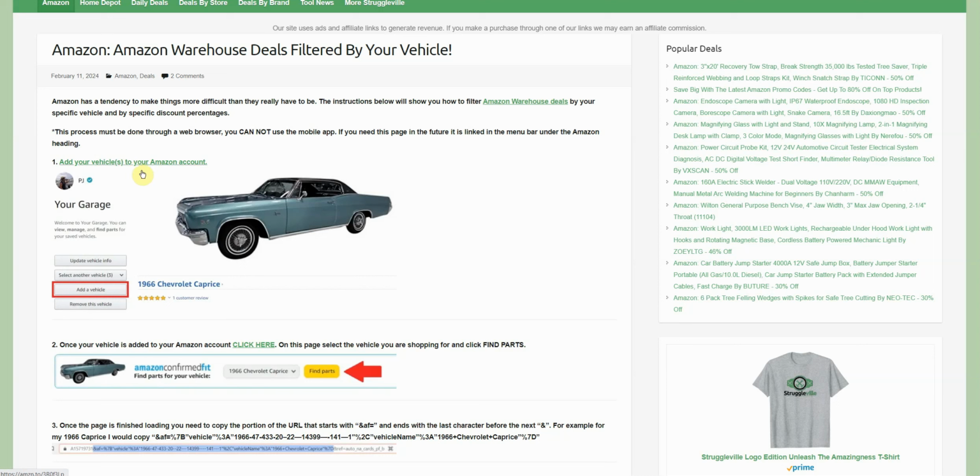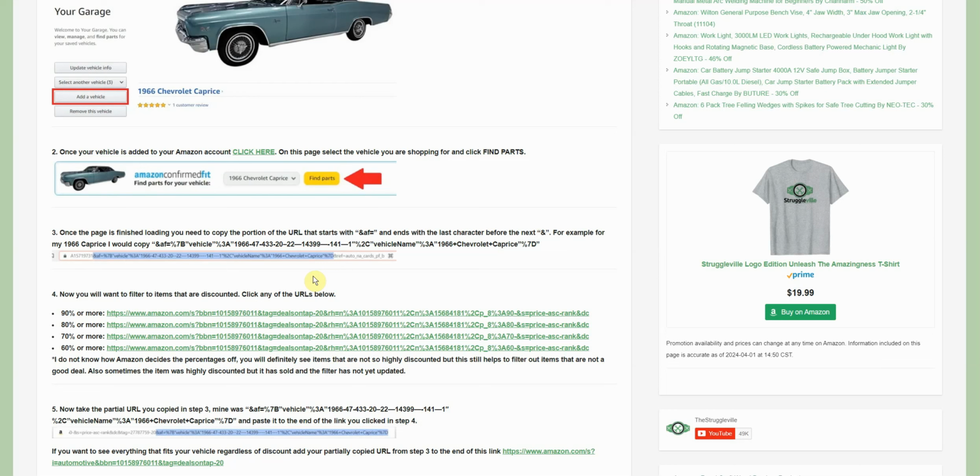Then on to step 3. Once we get to the Find Parts page, we're going to look up in the URL. So for this portion, you need to be on a web browser. You cannot be using the Amazon app for this to work. And this is where we get the vehicle ID that we need to filter down, so we're only looking at parts that fit our vehicle. So we want everything after the ampersand AF equals.